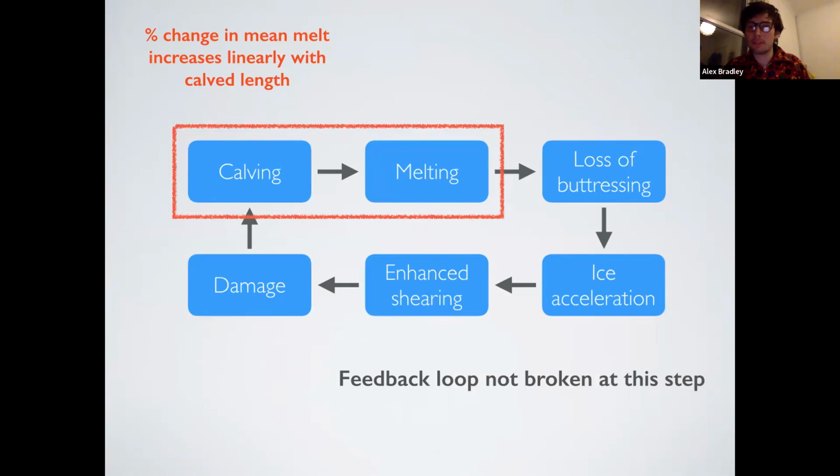And that means that, because your mean melt is always increasing with calving, this first step in the theoretical calving melt feedback loop that I talked about earlier is never broken, and poses the potential for a calving melt feedback in Pine Island.